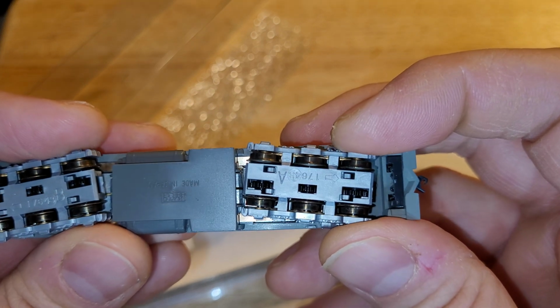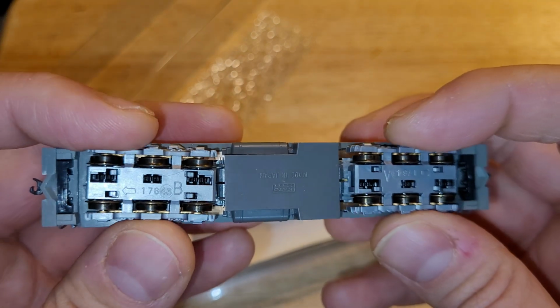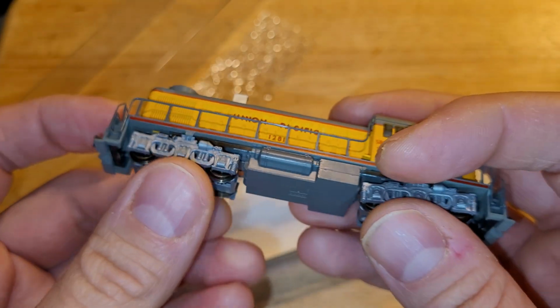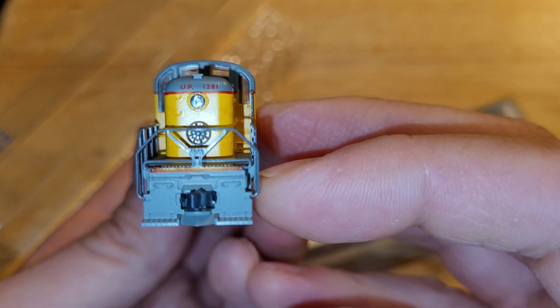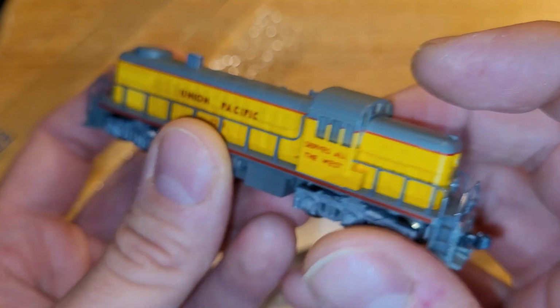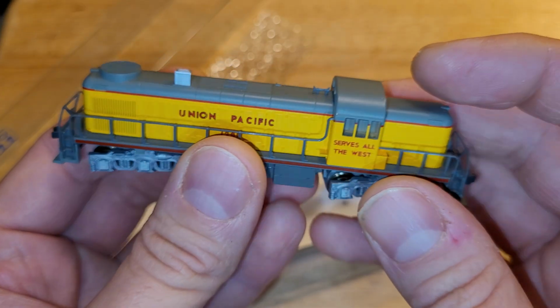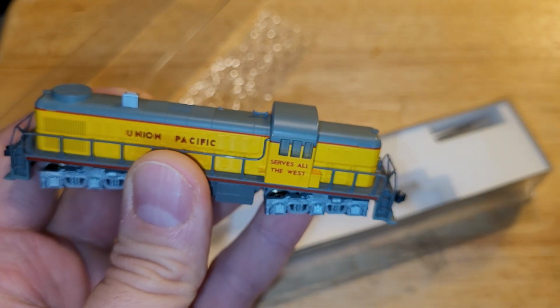Wheels look pretty darn good. So this definitely looks like it has been very limited of any use on it. Won't matter because these trucks are going to go bye-bye on it. The details are all in place on the front and back. You got the brake wheel, again, which is separately applied. As is typical with all Kato models, they basically use the prototype.